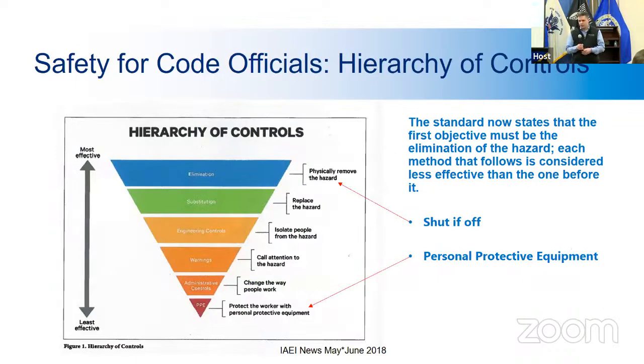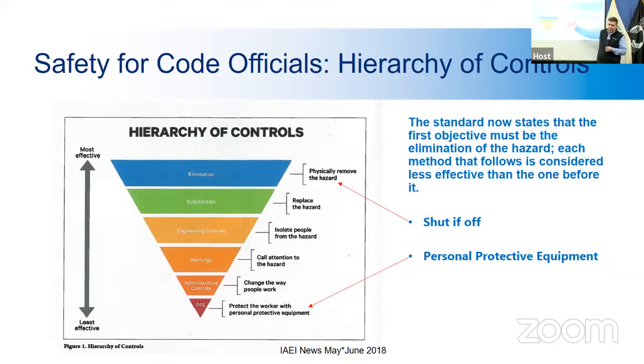And so here is the hierarchy of controls. As you can see here, or hopefully you can see here, it's a little small, but on the top, that's the most effective of the hierarchy of control. That's just eliminating the hazard altogether. On the bottom is using PPE. Basically, it's just living with the hazard and hoping that whatever equipment you have will allow you to not be hurt by it.